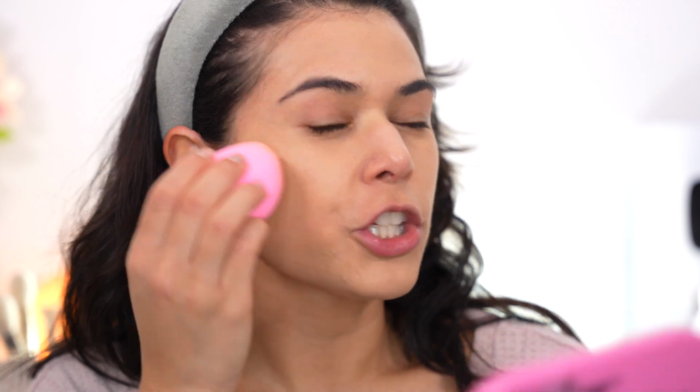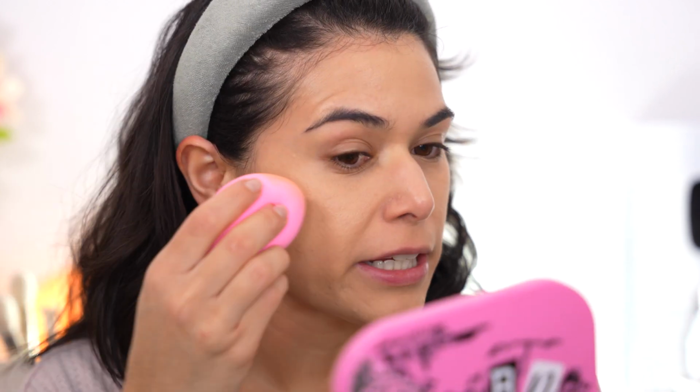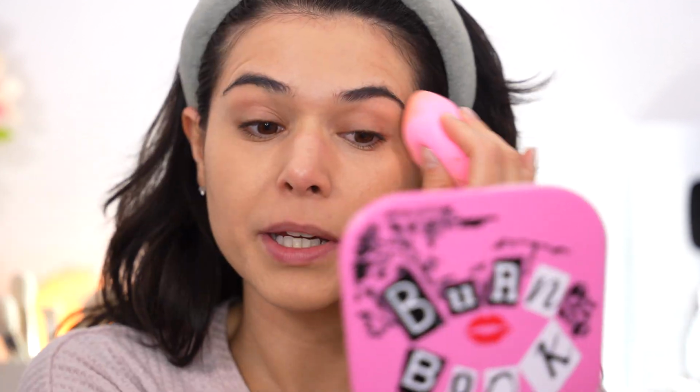And I'm not necessarily going for full coverage, just to be very clear. I just want kind of a more even looking base overall. But I'm not fretting if I can slightly see, you know, one of my hyperpigmentation spots. Now, before moving on, I am gonna set my under eyes with the Lottie London Ready Set Go powder.